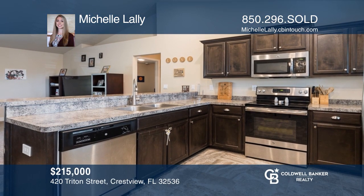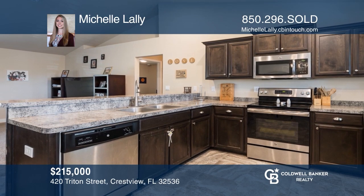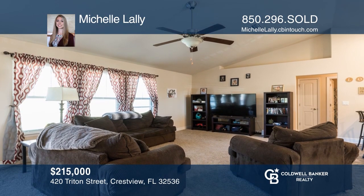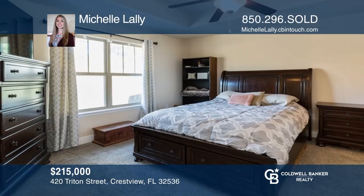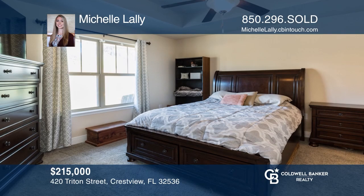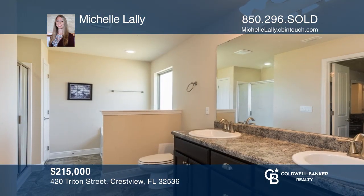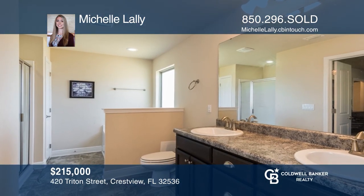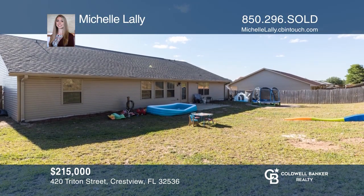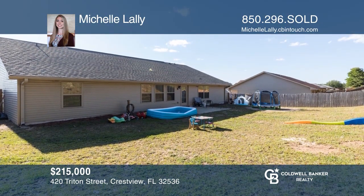Step inside this three-bed, two-bath home with an open and functional plan great for entertaining. The kitchen has espresso cabinets, stainless steel appliances, and a breakfast bar. In the master suite, you'll find a quiet retreat with a large ensuite. Head outside the back door and you'll find a patio for barbecuing and a great fenced backyard. Make your dream home a reality by calling Michelle Lally.